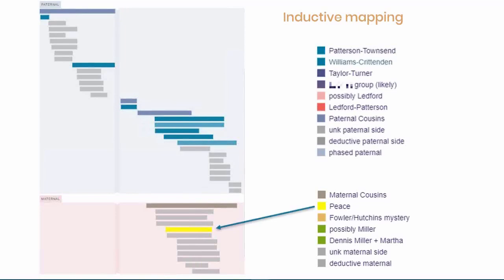As I started to do that, down here on the maternal side, I discovered this was one of the Peace ancestors. And so everybody in that segment should be Peaces. They should not be Millers. The green that's lower down is the Miller family. If they are a maternal match at that segment, they cannot be Millers unless I've made a mistake, because this segment is from the Peace family. It cannot also be from the Miller family. If it's not from someone in that Peace branch somewhere along the way, it must be a paternal match. Those are your options.